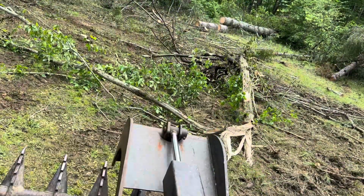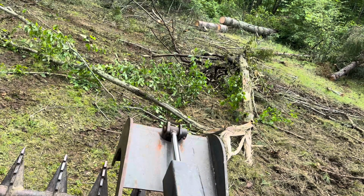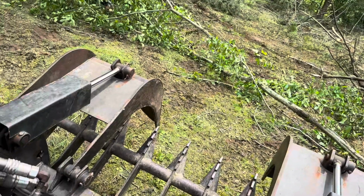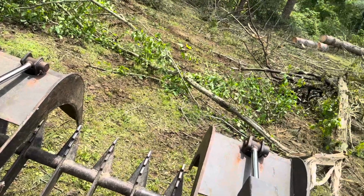See that tree right there, I actually went in and grabbed hold of it the best I could and wiggled it back and forth and lifted it lower, and I just kind of pulled it out by the roots. Somehow in the process, I knocked one of the couplers loose, so I lost my grapple, but I fixed it.